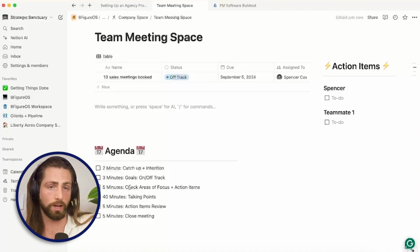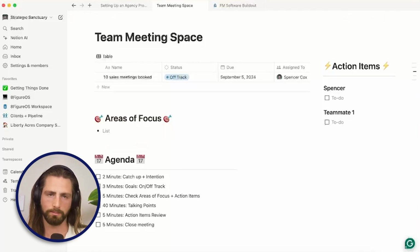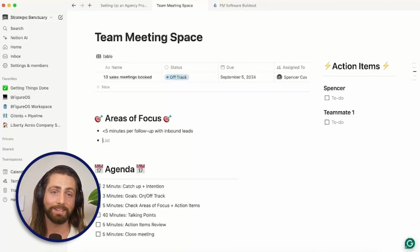So when it comes to areas of focus, we like to have that delegated as well. Now we just list in point form, what are we working on as a company? These aren't goals. These are just improvements that we're looking to make. So area of focus number 1 is going to be under 5 minutes per follow-up. Inbound leads. And every single time we're just going to check, how are we doing here? What can we do to push this ahead? And who's responsible for it? Week after week, we're aligning the team on what needs to be done to move the company forward.